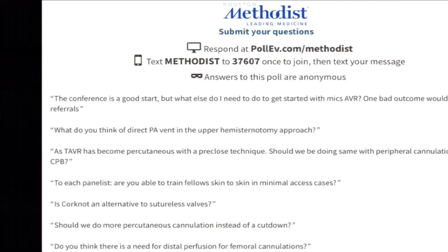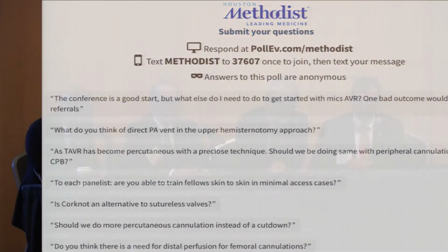I'm glad the questions are coming in from the audience. We'll try to tackle some of them, although our time is limited with a couple more minutes left. So what's your advice to start a minimally invasive valve program, knowing that adverse outcomes can definitely impact referral patterns and obviously patient outcomes? What maybe one or two pieces of advice from the panelists in creating a program to make sure that it's successful?